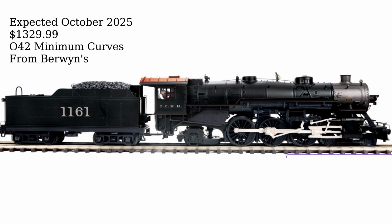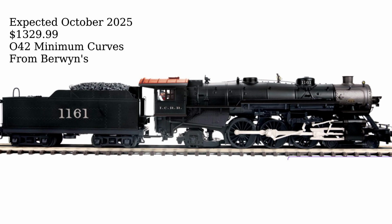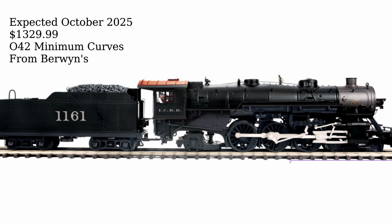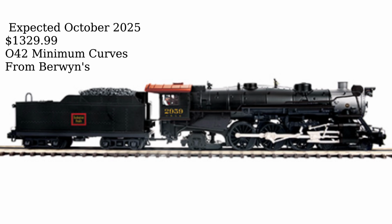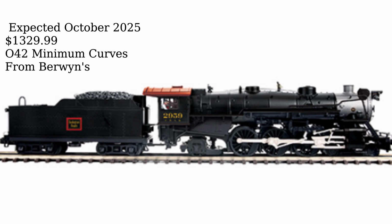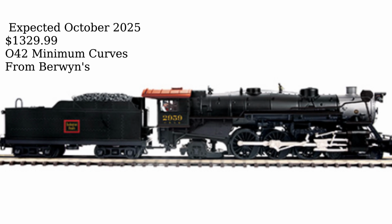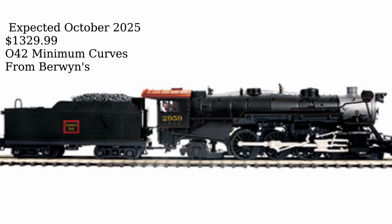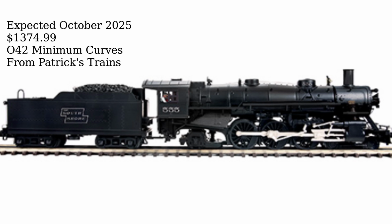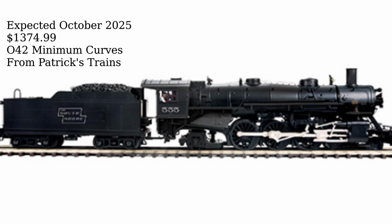MTH Electric Trains has announced a number of custom-run Premier 462 USRA Heavy Pacific steam locomotives for several retailers. Included among these are an Illinois Central locomotive and one decorated for Burlington, both exclusively for Berwyn's Toys and Trains, with early order prices of $1329.99 each.